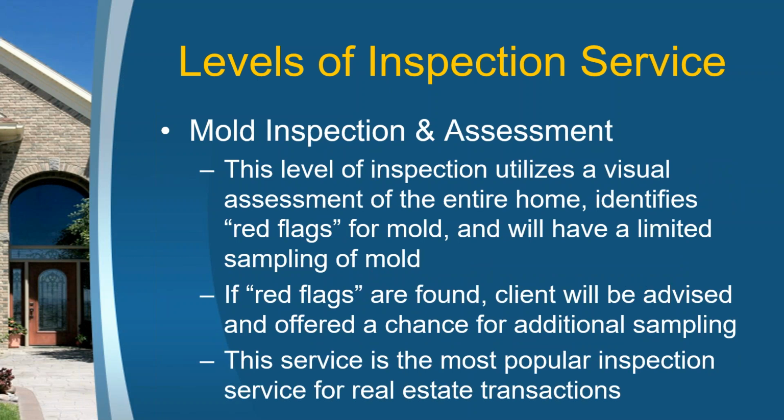Levels of inspection, mold inspection assessment. This level of inspection utilizes a visual inspection of the entire home and identifies red flags for mold, okay? I'll give you an analogy briefly. I was called to a daycare in the Morgantown, West Virginia area where they had babies up to 3 years old. They had mold problems, and one of the kids got sick. So they shut it down, and the mothers contacted me and asked if I'd come in and look at it. I did, and I analyzed what it was. What happened is they had an offset in the front of the building, and it had a concrete floor because it was a commercial church.